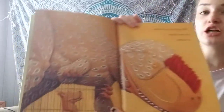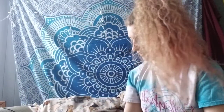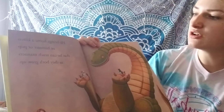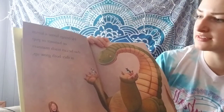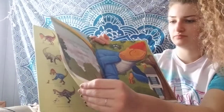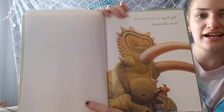He goes to the shelter or a pet store or a farm. And he finds a small creature that will do no harm. He brings home a kitten, a hamster, or a pup, and he can teach them manners as they both grow up. She cares for her pets and gives love and even more. Big hugs to you and your friend, little dinosaur.